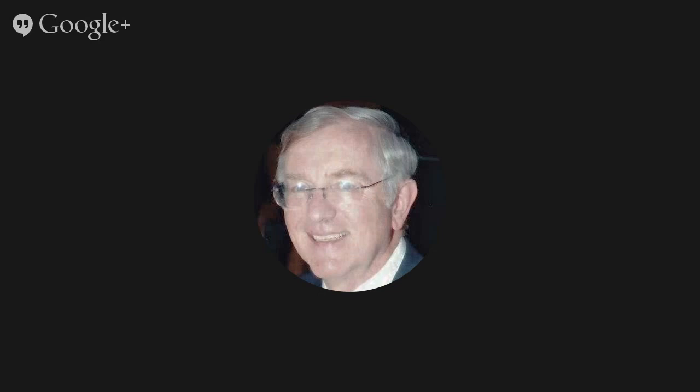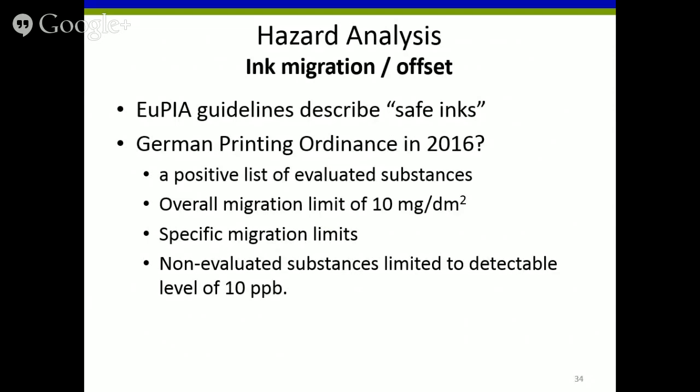In addition to the European guidelines, there's a current legislative effort being conducted in Germany that may result in a German printing ordinance in a year or so, which is assumed to be the eventual standard for all of Europe. It will include a positive list of evaluated substances, an overall migration limit, specific migration limits for some chemicals, and a provision that if substances in the ink are not evaluated by this ordinance, they shall be limited to a detectable level of 10 parts per billion. And that's a level in the ink, not in the food packaged in those packaging materials.